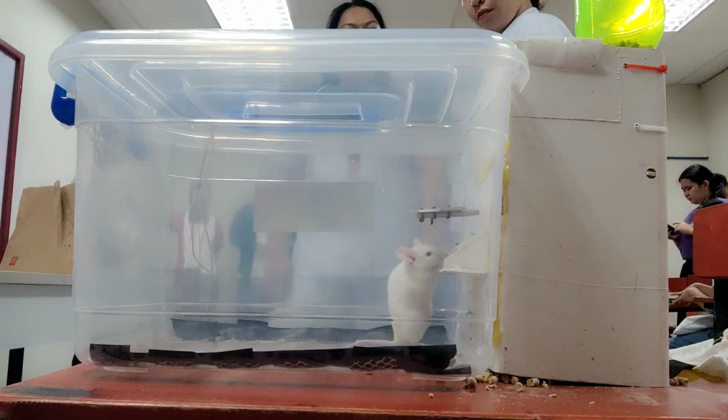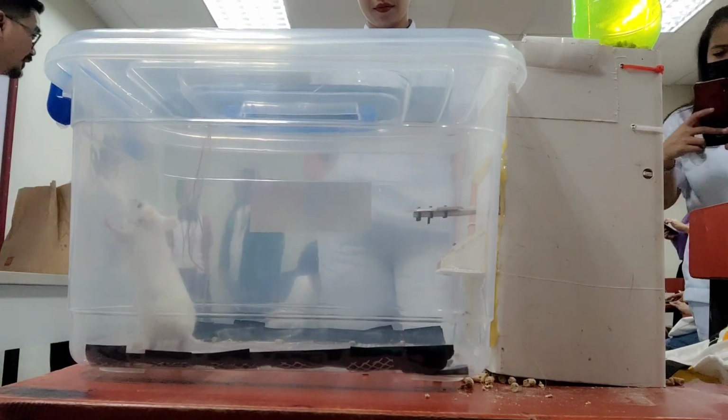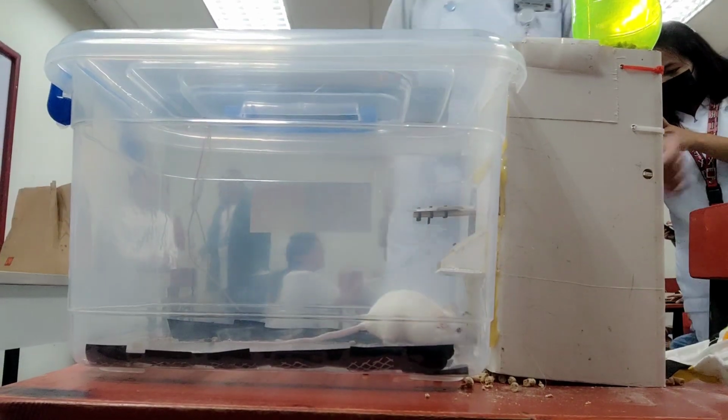He unknowingly pulled the lever even though it had not been electrocuted. It tries to climb the food container and lever but goes back down again.